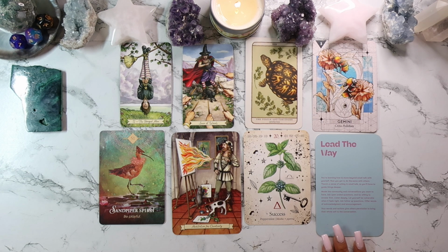We also have Lead the Way. This one says, you're learning how to move beyond small talk with yourself. Now you get to do the same with others. There's a sense of safety in small talk, so you'll have to guide things deeper. Model the community and conversations you want to have. Ask open-ended questions and be willing to answer first. Listen deeply, let yourself be vulnerable when it feels right. Ask follow-up questions, offer words of encouragement and acknowledgement. Your words and actions give others permission to bring their whole self to the conversation.